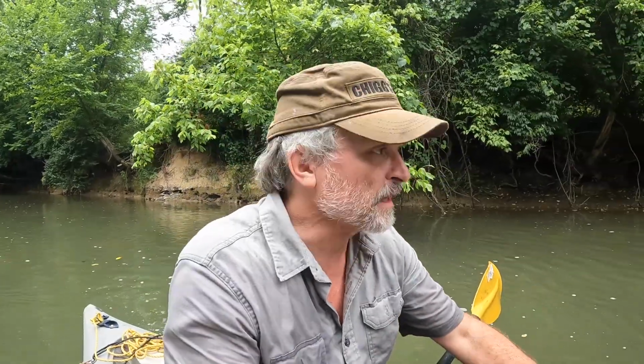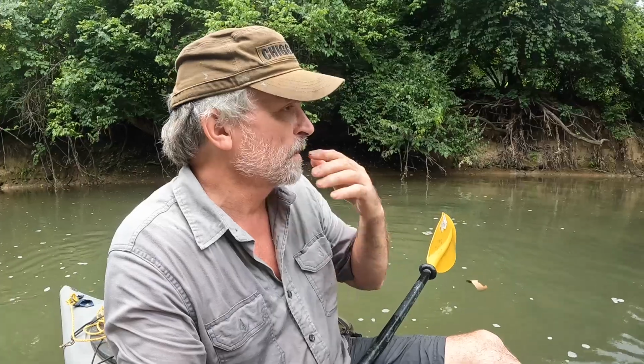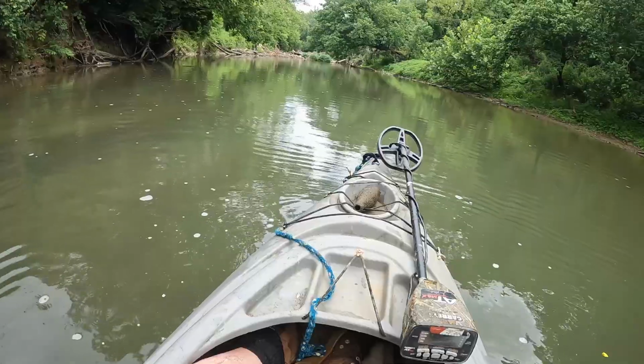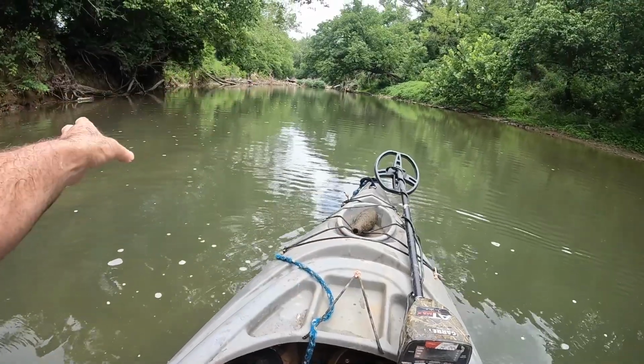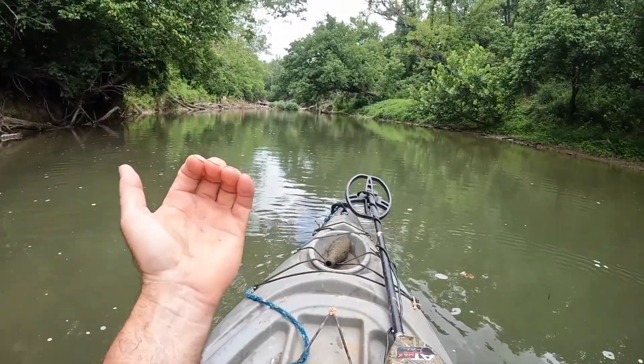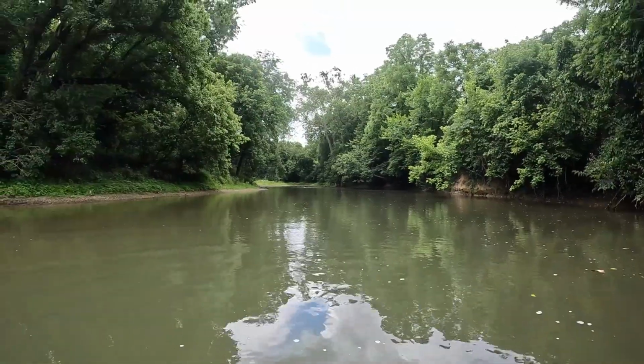Are you ready to go on a little metal detecting kayaking adventure? I hope so, because you're on one if you're watching, and I am definitely on one. Today what I hope to do is metal detect about a mile section of this creek. I've floated down to about here from the boat ramp, and we're going to jump out and work our way back upstream and back to the boat ramp.